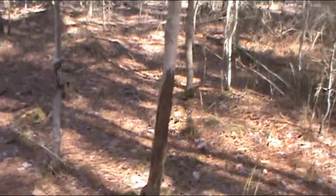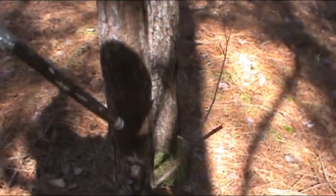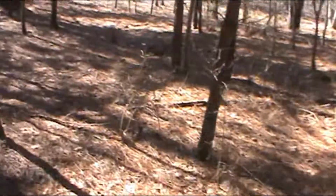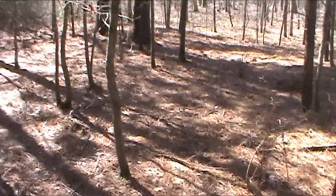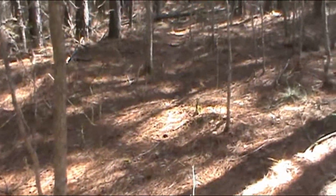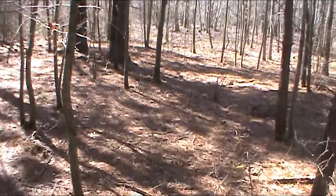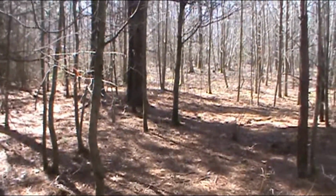So here's an old rub. Here's another one he's been hitting on right here. You can see where he's hitting it. This is old rubs, but they do it every year. Use the same trees pretty much. There's a trail going in there. I think he's skirting this edge of these pines and cruising, you know, wherever he's going to.